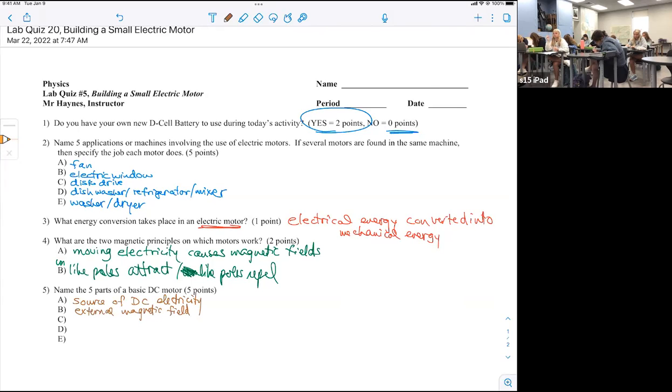You need something called brushes. Brushes are the things that touch the ends of the battery and deliver the electricity to the moving parts of the motor. You have something called an armature, a spinning coil that you're going to make. And the last thing, the most tedious part of making the motor, is the commutator. The commutator switches the electricity on and off at strategic points in the rotation of your motor.